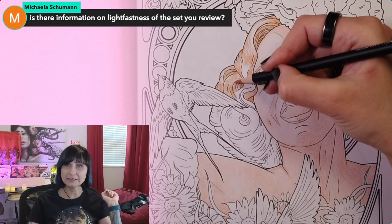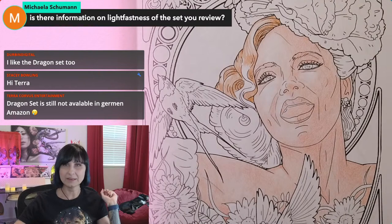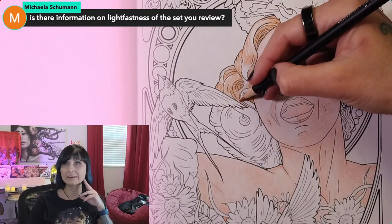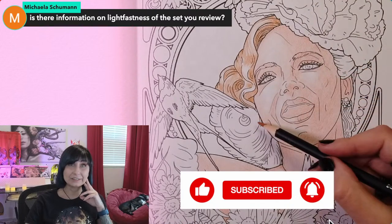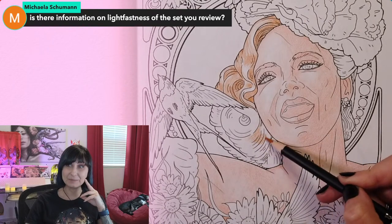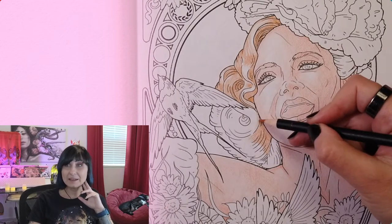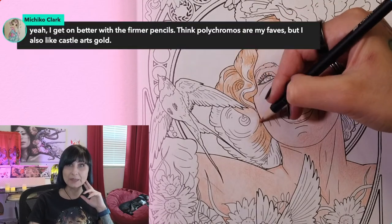Is there information on light fastness on this set in the review? I did not see that in my immediate reading of the leaflet, but I will check it out. Honestly, I think that the whole light fast thing is a little bit overplayed in the coloring community. I don't think it's as important as people make it out to be. And I genuinely never check that quality. I don't think it makes a difference at all, to be honest. I think it's a bit of a gimmick. But we'll do a whole other show on that, explaining the technical reason behind it, what light fast actually is, and why you really shouldn't worry about it that much as a colorist. But I will definitely check on that for you and let you know.